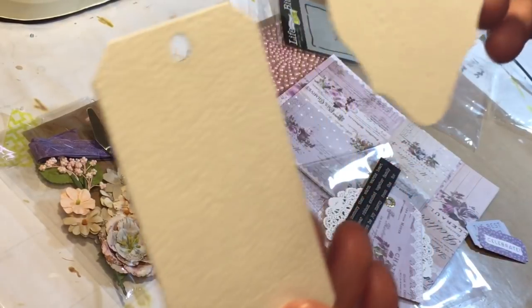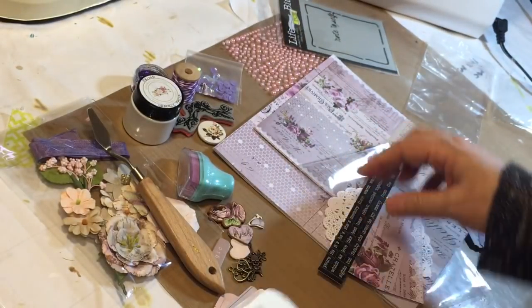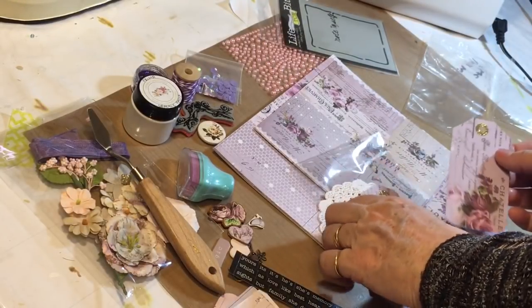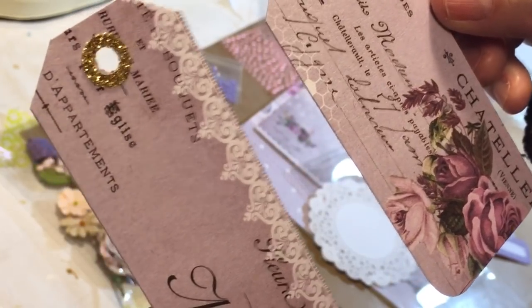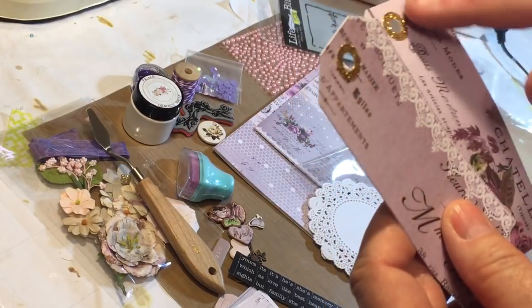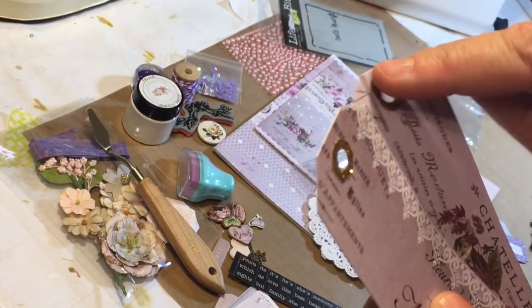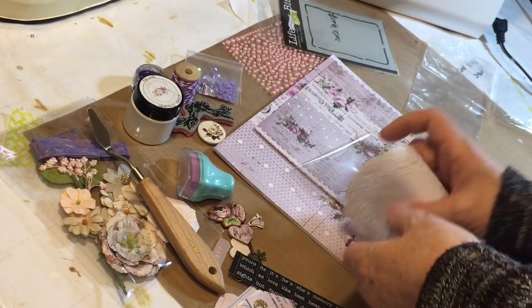Then there's these little cutouts, and those are fun. They've got little perforations here at the bottom. So those will be fun to make something out of. And she sent along some words, and a couple of tickets, or sorry, tags made out of the papers. Those are pretty, that's a great idea. I have a lot of plain hole reinforcers like that. If a person just put some glue on them and some blingy glitter, that's fun.